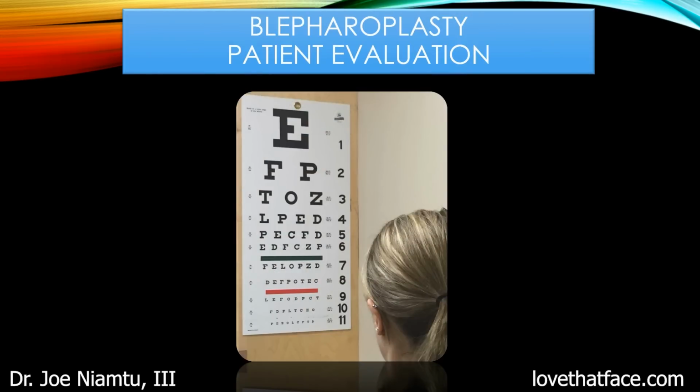It's also very important to document the vision because there will be some minor visual changes at first, and this is just swelling. And after doing over 6,000 eyelids, I've never had a patient with a visual change that was permanent after blepharoplasty surgery. However, people pay a lot more attention to their eyelids after they have surgery. So in that initial week or two, there can be some swelling and a little bit of blurriness.